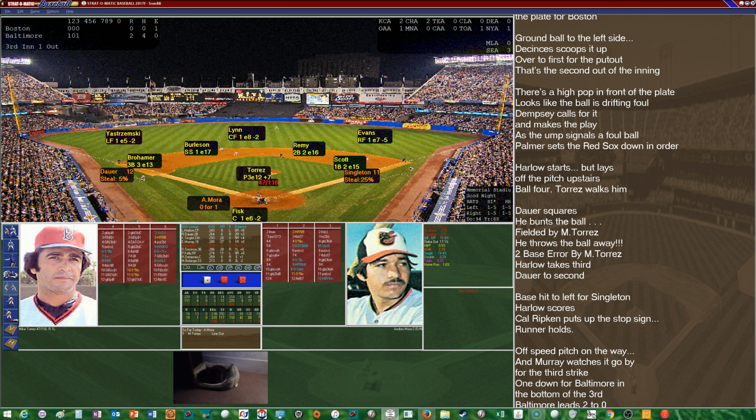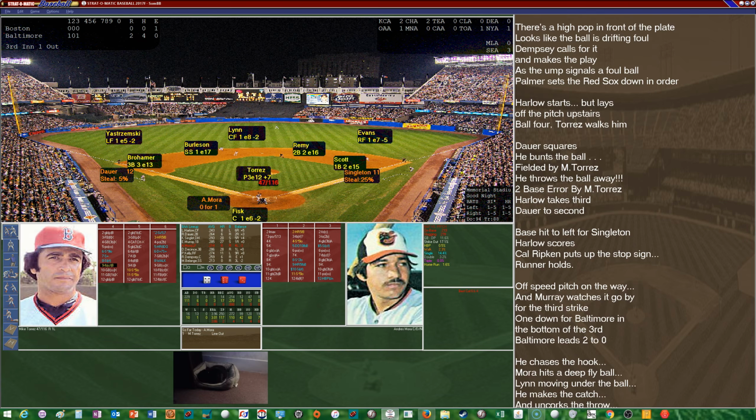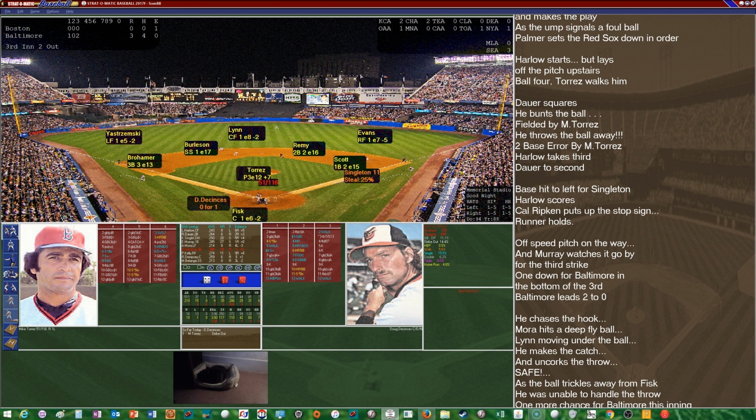That brings up Mora, who lined out his first time up. Infielders playing back, hoping for the double play. And that's going to be a fly ball to center. Wynn is under it and makes the catch. Let's see if it's deep enough. It looks like it will be. And Dower comes in to score on the sacrifice fly by Mora. It's now a 3-0 lead. That could be all the Orioles need, as Palmer seems to be unhittable so far through 3.